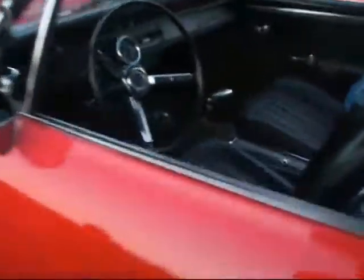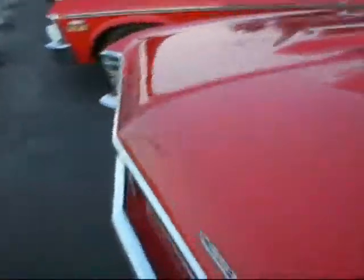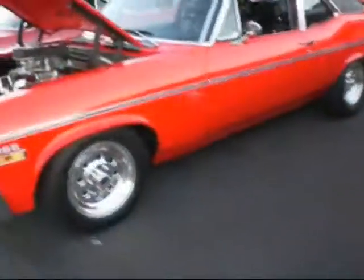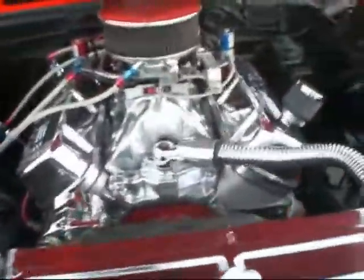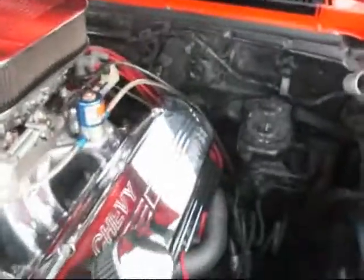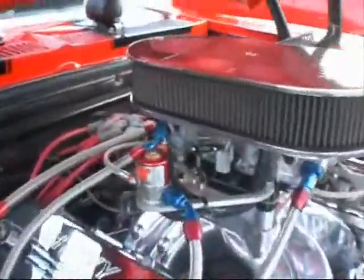67 Chevelle Super Sport. Nova 396. Disc brakes, but no power. Manual brakes. Billet. Nitrous oxide, Holley, or a Demon, or something. Double pumper. 69 Camaro. Rumbly Trans Am.